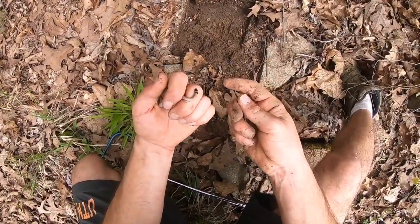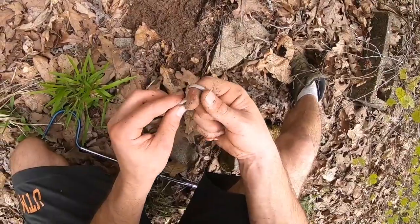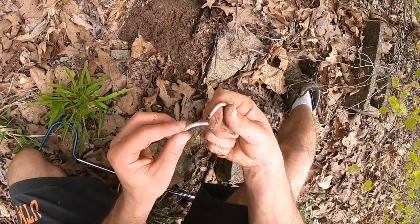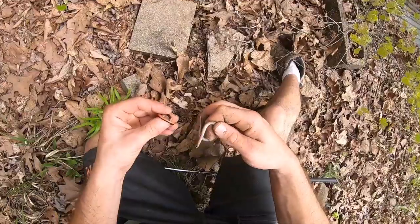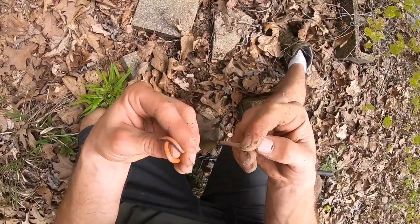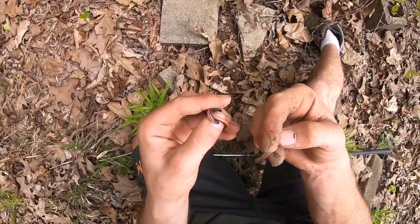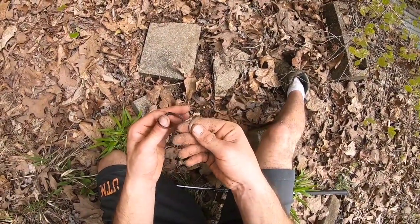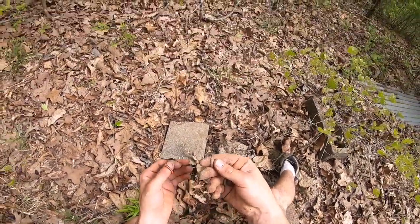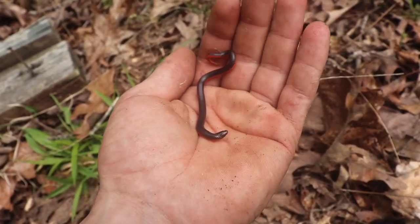Oh my god, look, dude! I have not seen a crowned snake in so long. Oh my god, dude. I cannot believe it. Let me put this back. Double flip. Crowned snake and a... Geez, that almost looks like a western worm snake, but I'm pretty sure it's a Midwest worm snake. Oh, I'm so happy right now. Oh my god, I can't believe it! I did it!